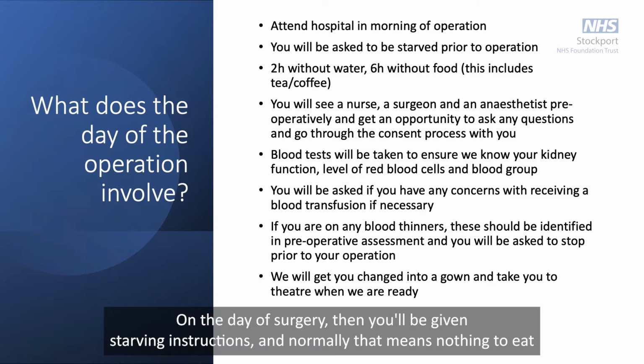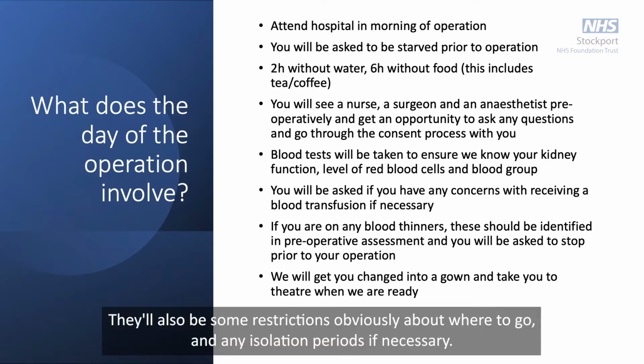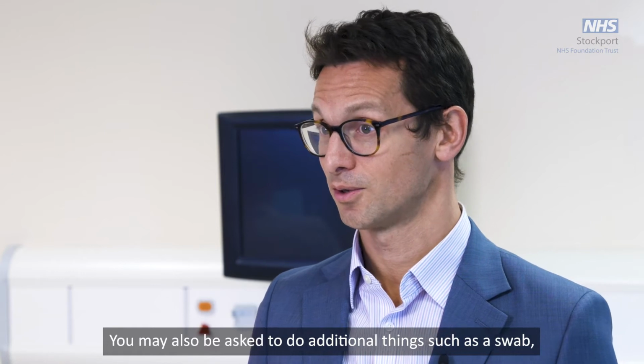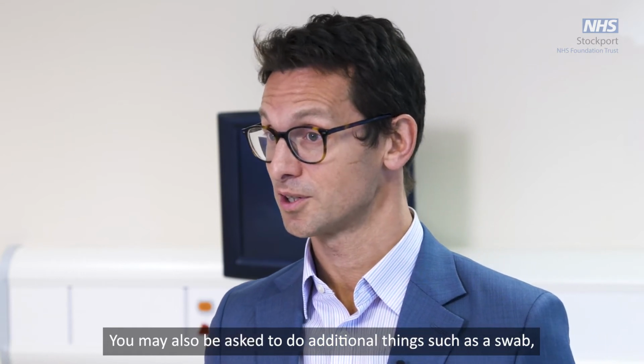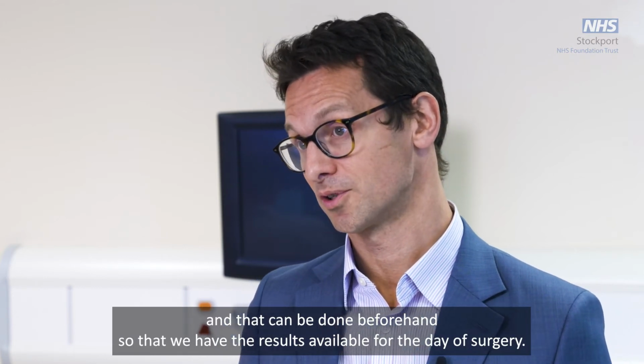On the day of surgery, you'll be given starving instructions, and normally that means nothing to eat for 6 hours before, and normally only clear fluids up to about 2 hours before. There'll also be some instructions, obviously, about where to go and any isolation periods if necessary. You may also be asked to do additional things such as a swab, and that can be done beforehand so that we have the results available for the day of surgery.